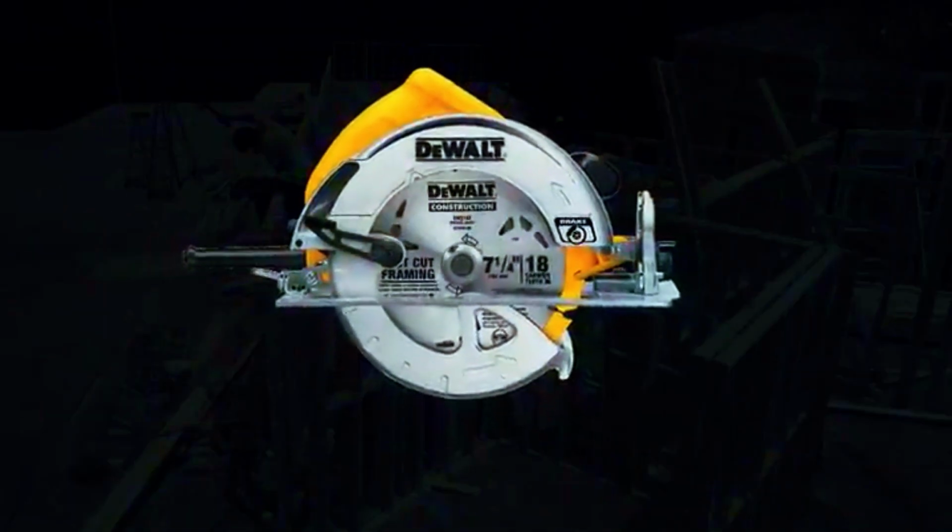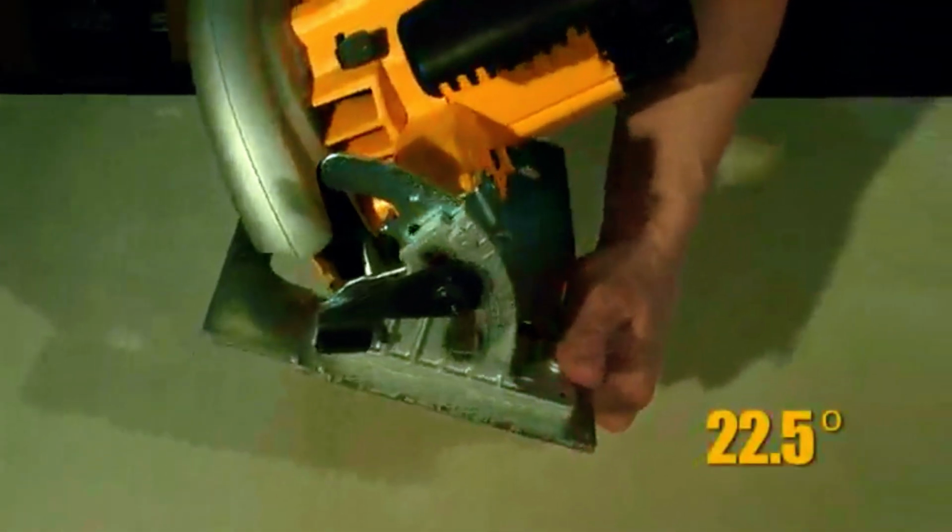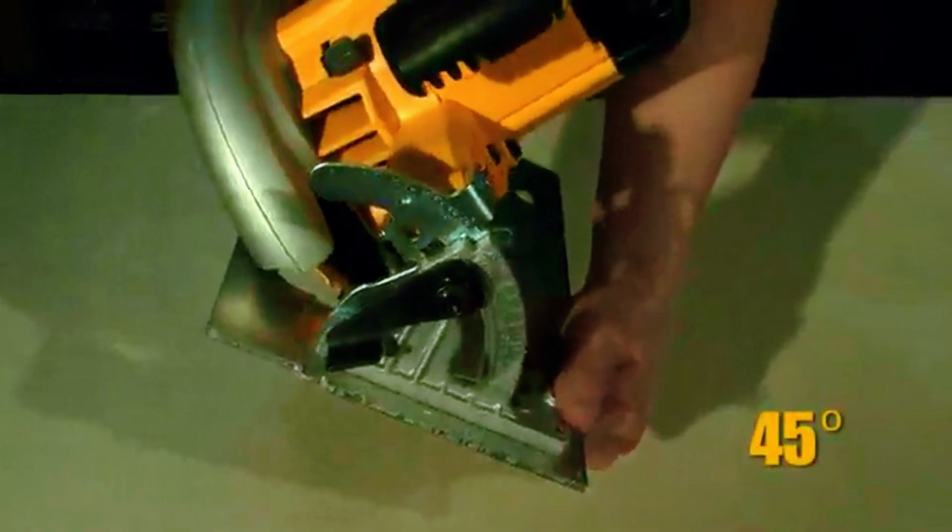And when it comes to versatility, the 57-degree bevel capacity with stops at 45 and 22.5 degrees gives you the flexibility to tackle any angle, any project. From complex angles to simple straight cuts, this saw has you covered.